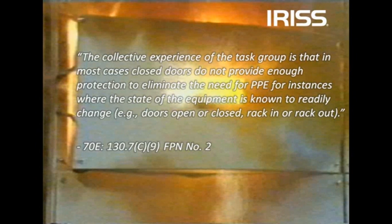Now, an important remark, and this is from the NFPA panel themselves, is that the collective experience of the task group is that in most cases, closed doors do not provide enough protection to eliminate the need for PPE for instances where the state of equipment is known to readily change, i.e. doors open or closed, rack in or out. So we do recognise that arc flash incidents are so severe in some cases that they will blow the switchgear to pieces. They really will.